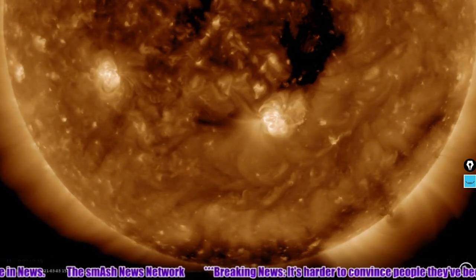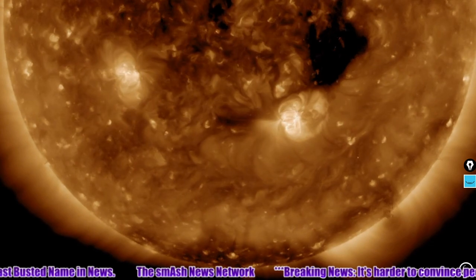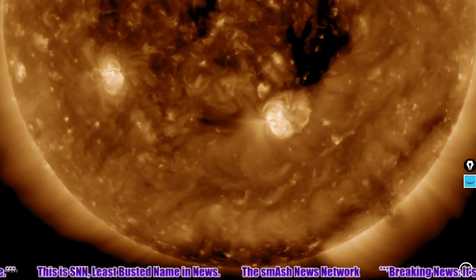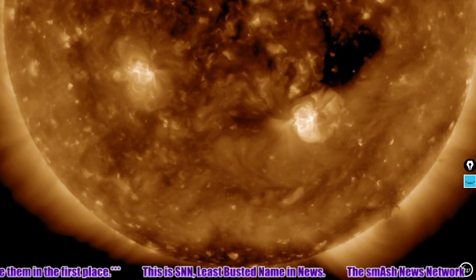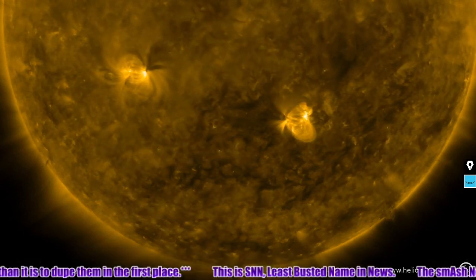Here's 193 angstroms. Actually, we've got 5 wavelengths because I know we've got 171 here at the end. There's 193. You also have a good view of that coronal hole there, now stretching beyond the solar equator. As the solar polar field reversal continues, we'll be covering it daily here at the Daily Space Weather. Last but not least, here's 171 angstroms.